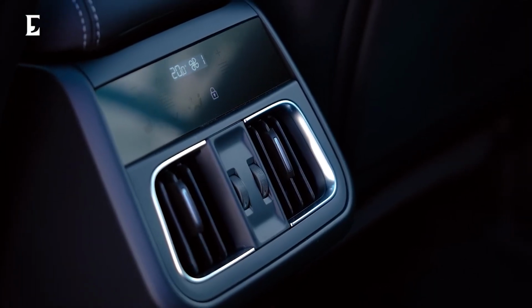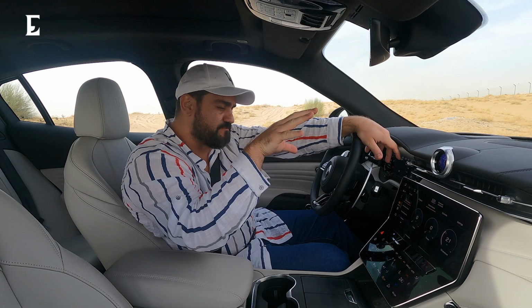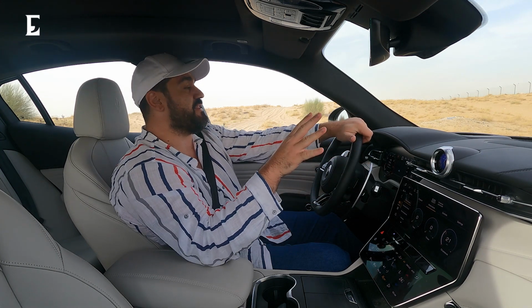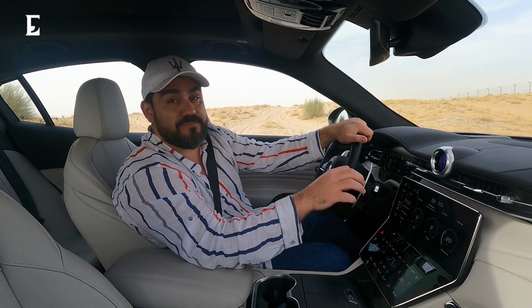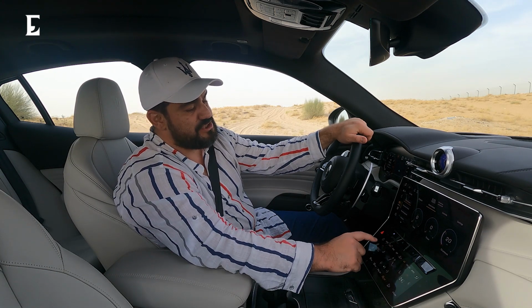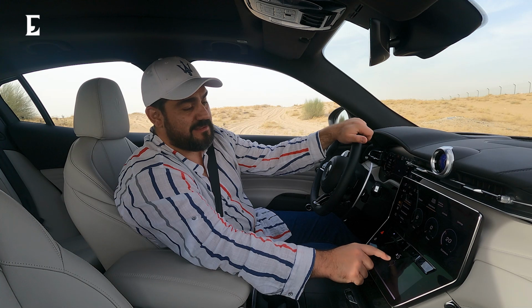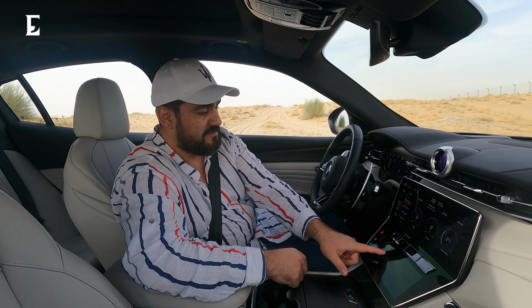Another thing is this clever AC unit over here. When you're driving, you don't want to get distracted. Often this is one of my biggest complaints in cars, that they make it too fidgety and too digital. When you don't have analog controls, it can get terribly distracting when you want to change the AC controls. However, Maserati have done something rather clever. If you slide your hand left or right, you can adjust the speed of the AC. If you do it up and down, you can adjust the temperature.